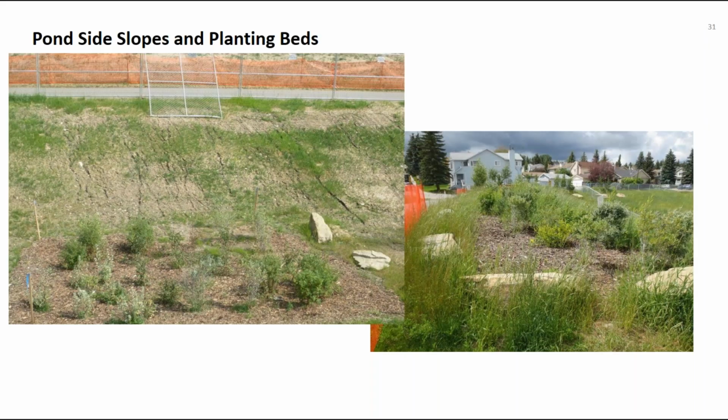end. Yeah. So photo now is just of the pond side slopes. You do see a bit of rilling going on, so like grooves within the soil, for the photo on the right. Those have since been filled in with the vegetation. I believe this photo on the left was taken in late 2017. So the vegetation was still in early stages, still taking root, but it's now filled in.